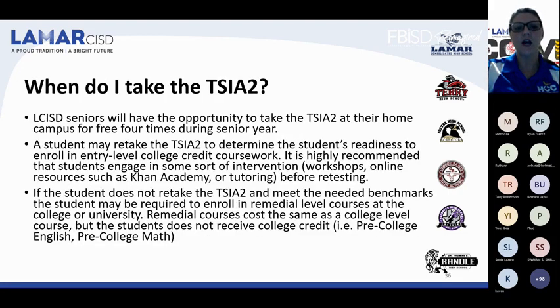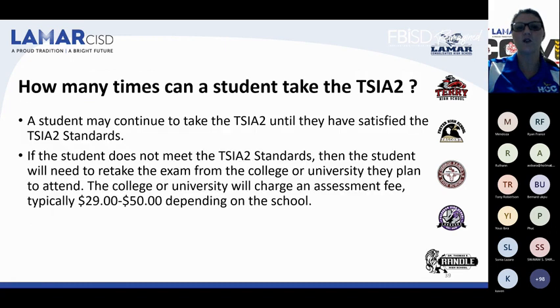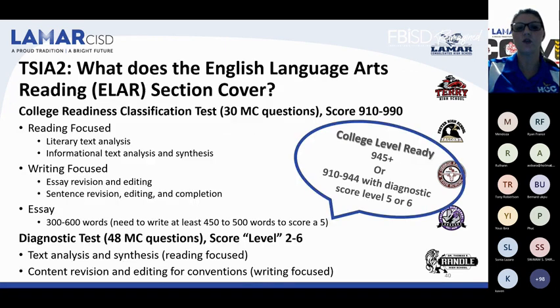If the student still hasn't met college standards on the TSI, then they would need to take a pre-college math course before they could take college algebra at the college or university they plan to attend, and they would have to take a pre-college English course before they could take the college level English course.